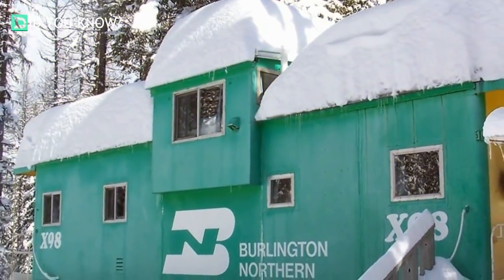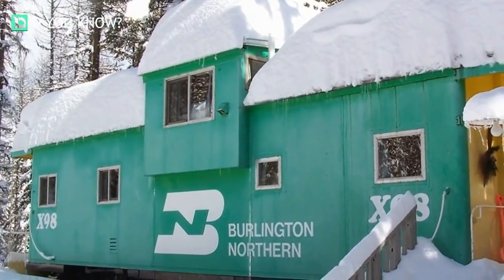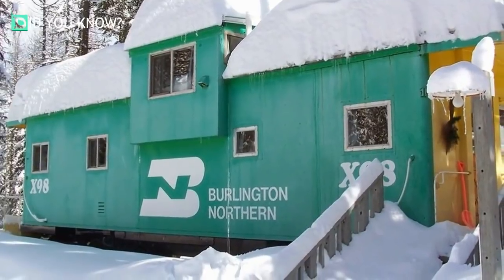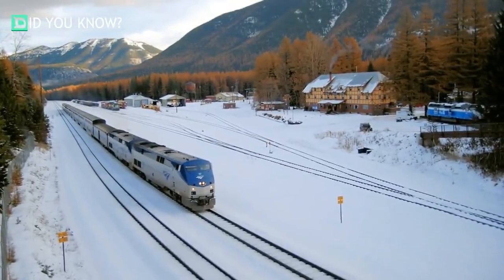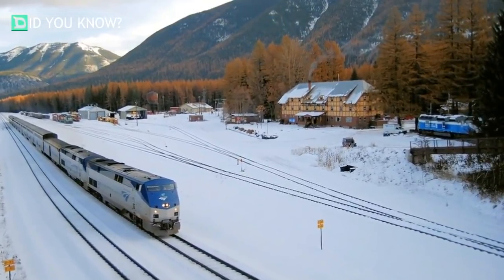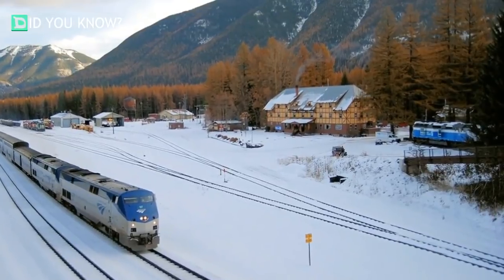Although they never completed the third entrance to Glacier National Park, the town of Essex is still very important for the train traffic that does come through. BNSF Railway Company still has trains that use the tracks through Essex, and they'll occasionally need the help of helper engines, which help push the heavy loads over Maria's Pass.